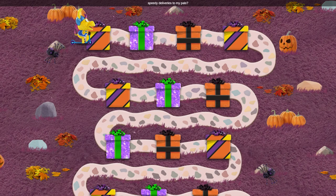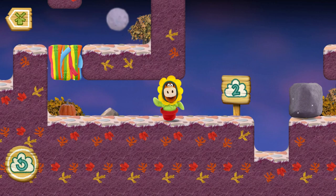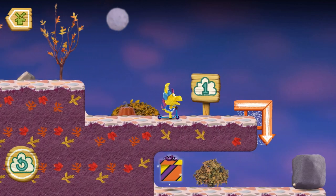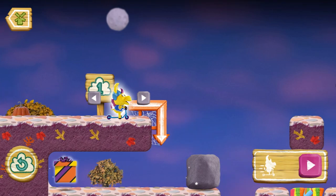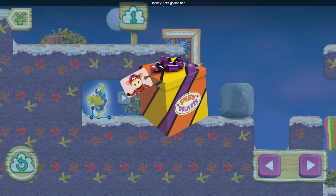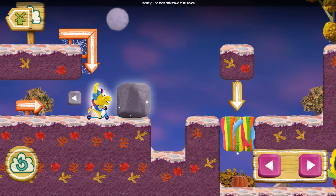You help me make speedy deliveries to my pals? All right, let's go! First, let's pick up the package. For Harriet Elizabeth Cow. Let's go find her. This rock can move to fill holes.